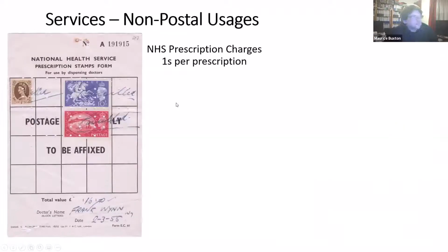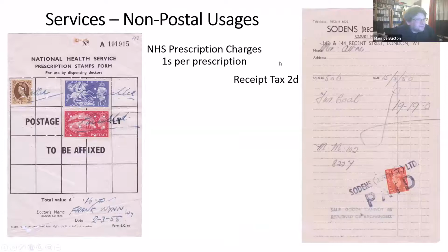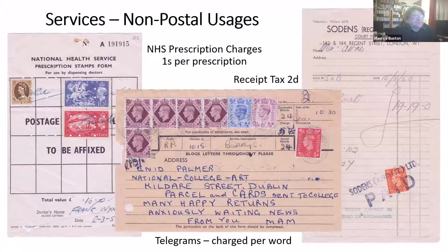You can also have non-postal usages, and I'm rapidly skimming on that. That's NHS prescription charges. The doctor took the money in and accounted for it by signing off postage stamps. That's a common use, you see, which is the receipt tax, which lasted up until about 1970. And whether that counts as non-postal or not is up to you. It's not going through the post, it's the charges for telegrams. They were meant to be thrown away, but batches of them tend to have got out, so you can find these complete forms with the message still on and the count of words and the stamps all over them to pay.